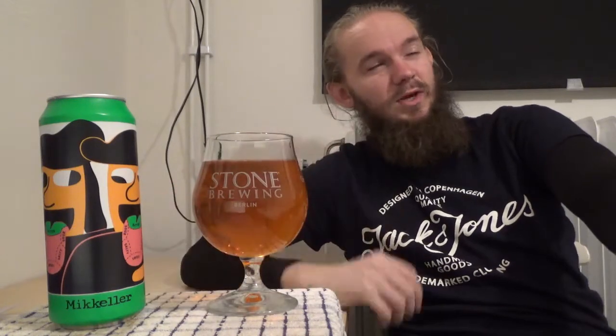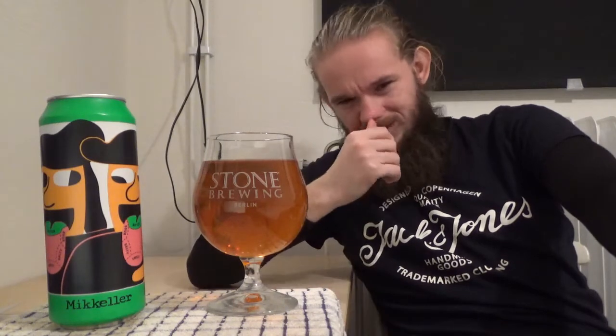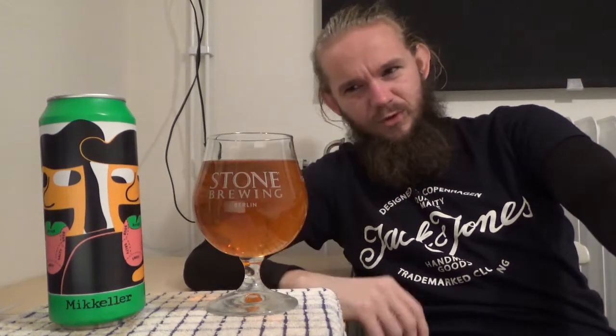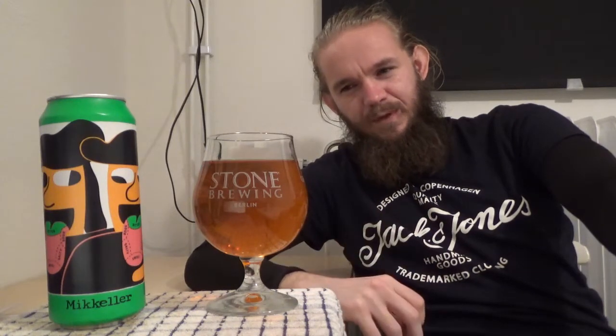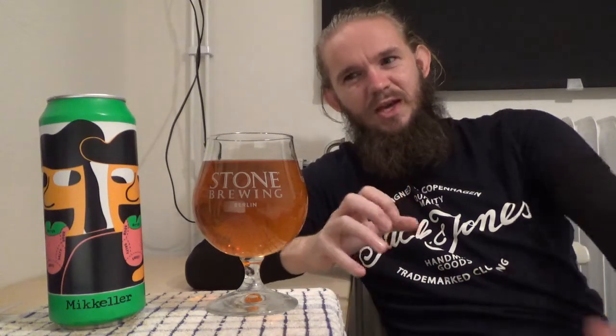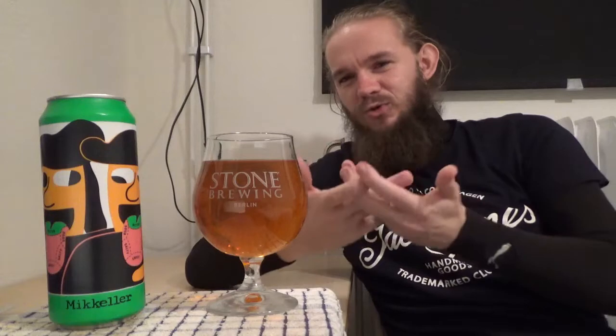It comes across as quite orangey, and it's like a quite juicy tangerine, so I'm wondering if there's a bit of Mosaic in this, just because of the way those orangey notes come out. But at the same time, it's a little bit mango-y, and I wouldn't be surprised if there's Citra in this as well. There is something very, very familiar about this beer, so I think it might be using a classic Citra Mosaic mix.